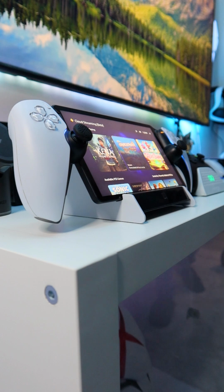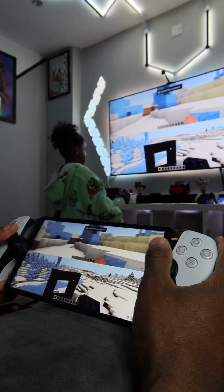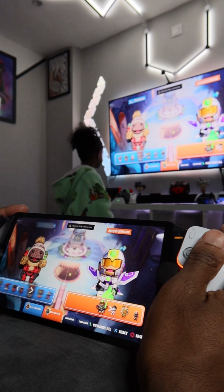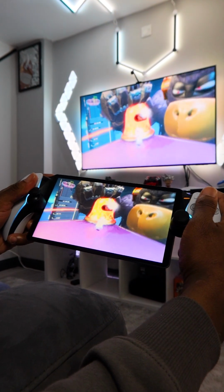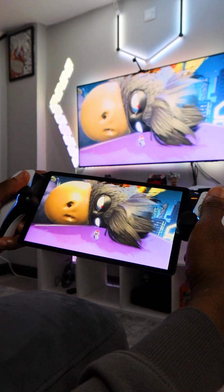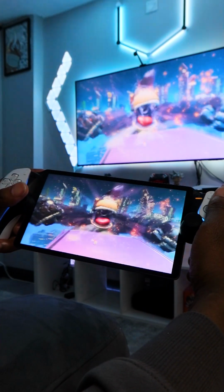Oh, and it can be used as a second controller to use on the console whether you're in the same room as it or not, so you can local play without even being local. So long story short, the Portal's a sick handheld gaming device for long PS5 gaming sessions, but it's basically a brick if the Wi-Fi is not on point.